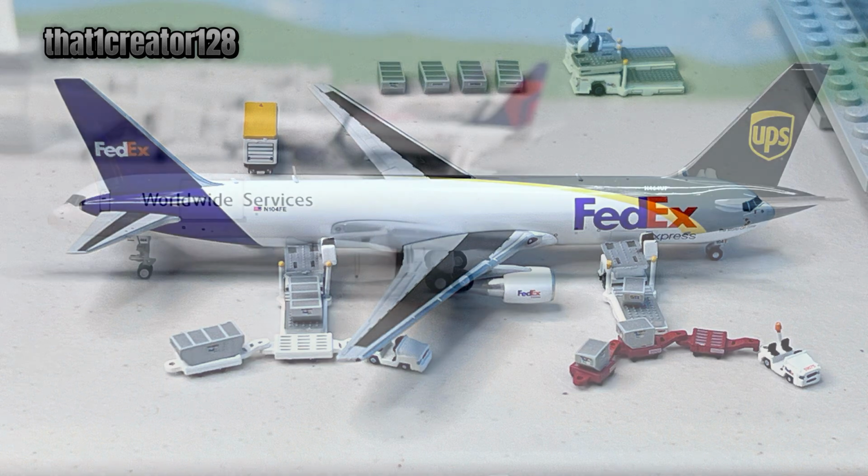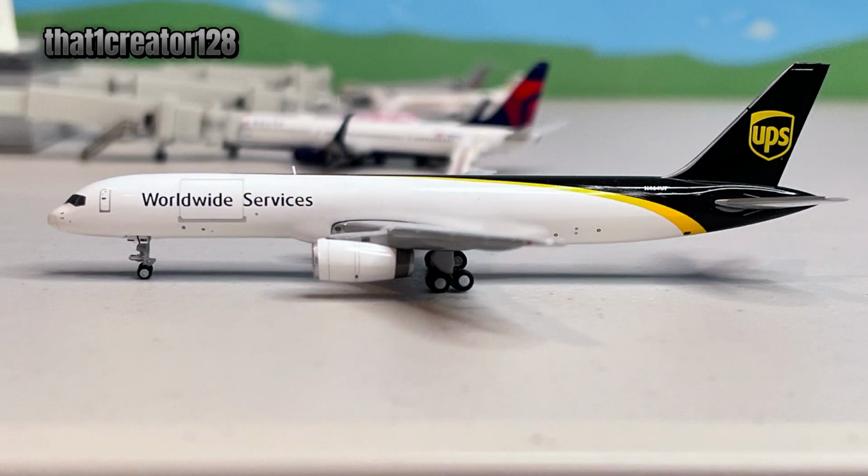Besides that, this 767 will be heading out to Fort Lauderdale on the east coast of Florida once ground service is complete. And as the final aircraft of today's update, we have this UPS Boeing 757-200 freighter, which right now is presently taxiing to the ramp we talked about earlier to deplane its cargo, as it just flew in from Rockford up in Illinois.